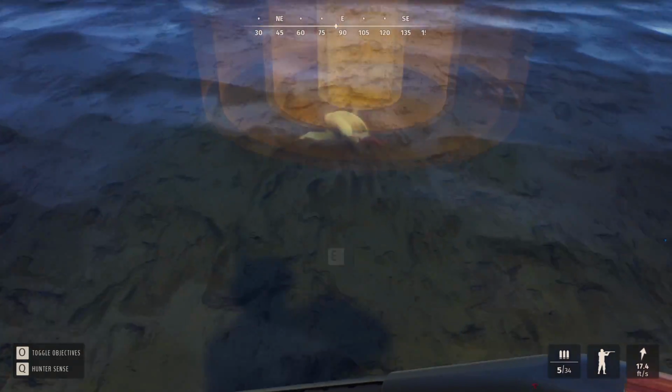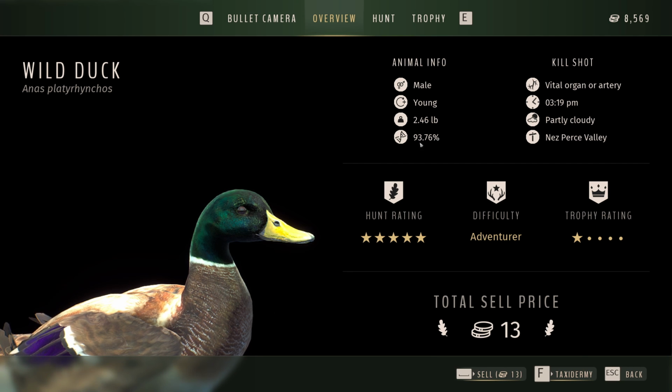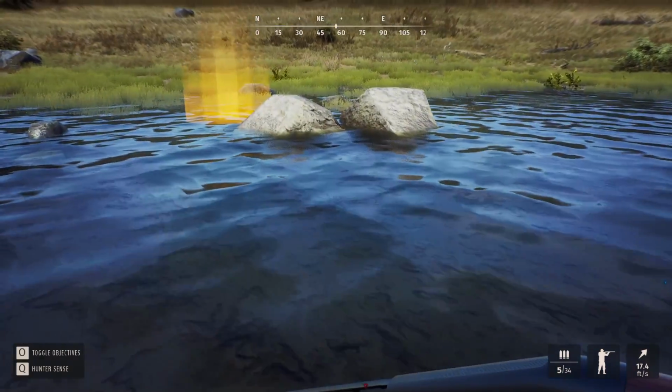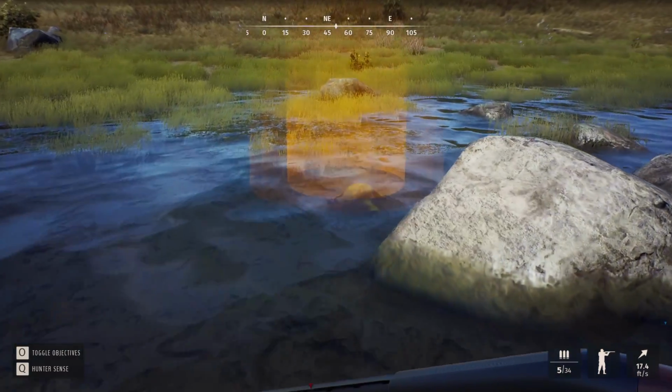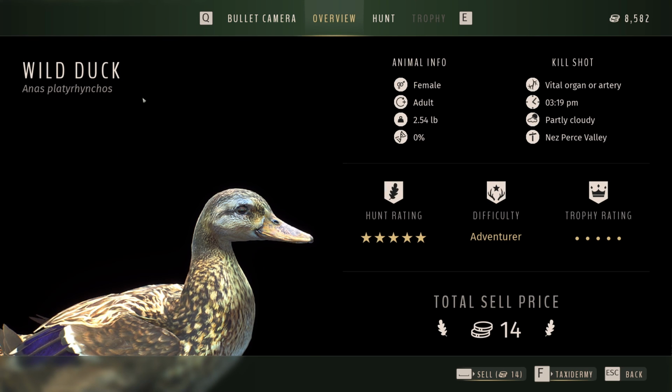One more thing to add as far as our assessments go here is we got a... Ooh, boy, that would have been a 5-star probably. Same percentage as the one that we just shot. The ducks still could use a rework. They're not exactly the most realistic. As for the shotgun, I think it's fine. Just gotta learn to actually shoot it.